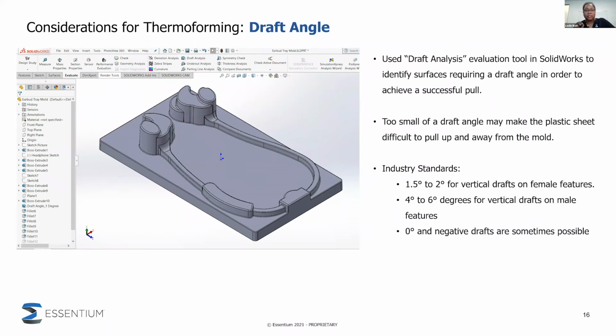And in certain cases, you can have a 0 degree or even a negative draft, but that's very dependent on the geometry, the severity of the negative draft, and what particular sheet material you're using. If you're using material that's not pliable enough or isn't heated to the right temperature, it may not be flexible enough to actually perform those negative drafts successfully. It could potentially break the sheet of material.